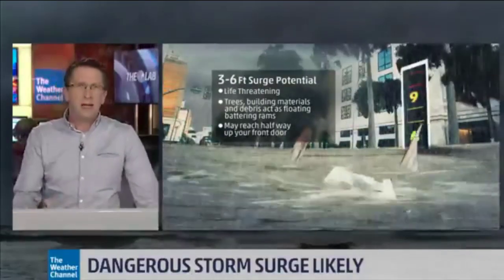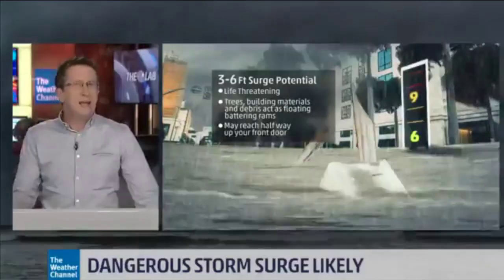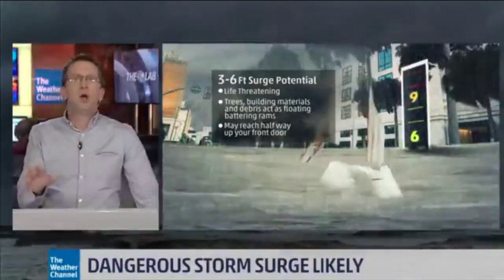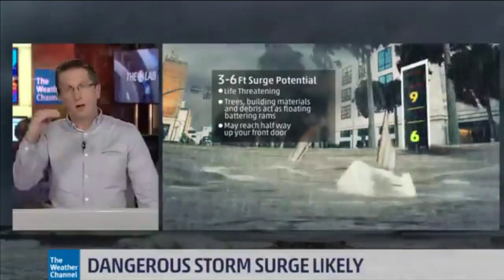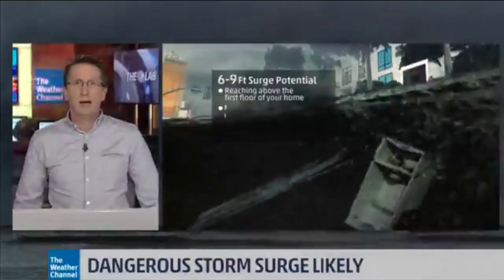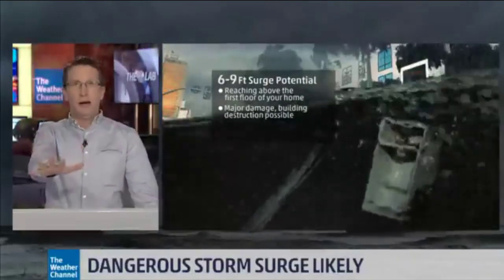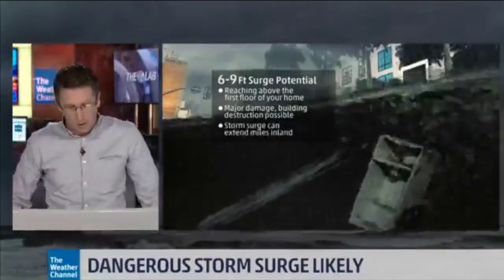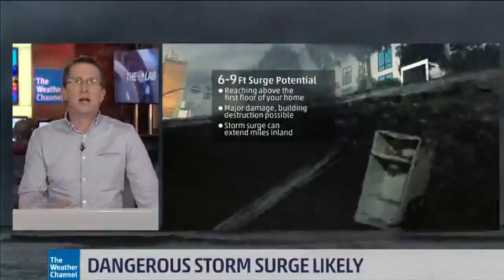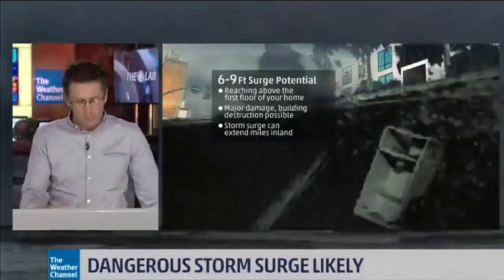It can have debris, trees, floating objects that can injure you, and you don't even know all that is in the water. The water can be halfway up your front door at that point, or maybe even close to getting over your head. It's definitely over your head once you get to the 6 to 9 foot threshold. This could be above the first floor of your home. Major damage, and it can not only get into buildings, it can destroy buildings.